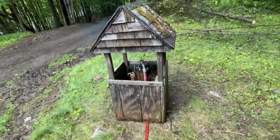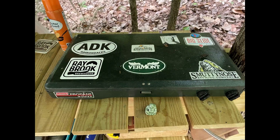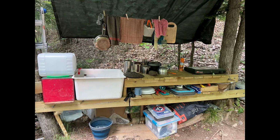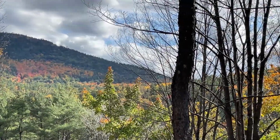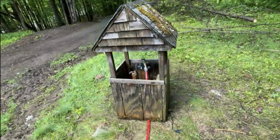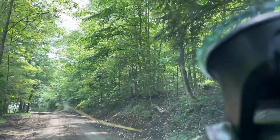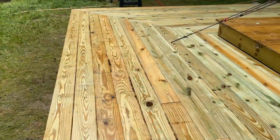It's not really rough living. I have fresh running water from my well. I have a hot shower. I have a full kitchen, or as much of a full kitchen as you can have in the middle of the woods. And I have, I think, one of the nicest views in the Adirondacks, especially at this time of year, fall. I also have the satisfaction of seeing, with each project and each day, the property that I purchased last year get closer and closer to that home in the woods that I want to live in.